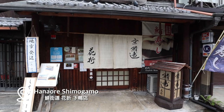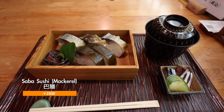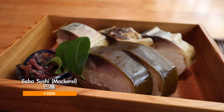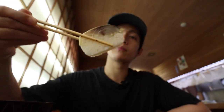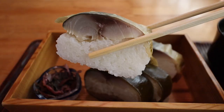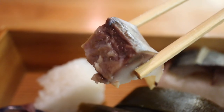At our next location, we are going to have another fish. But this time it is in the form of sushi. More specifically, Saba sushi, which is a mackerel sushi. It's really huge. It is bigger than most sushi, and it is covered with seaweed. Oh yeah, that's delicious. It is very fatty, salty, and quite vinegary.